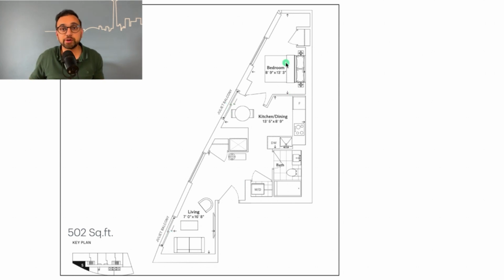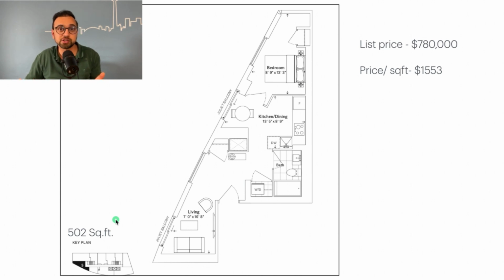So let's talk about the price point of this type of condo, which are under construction, or basically a brand new condo. The list price of this condo is $780,000, which is for a 500 square feet, one bedroom condo. It's way too high in my opinion, and that's my problem with pre-construction properties, because pre-construction properties hover around like $1,500 to $1,600 per square feet.